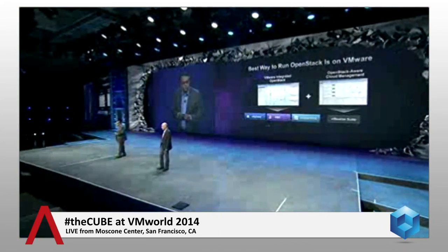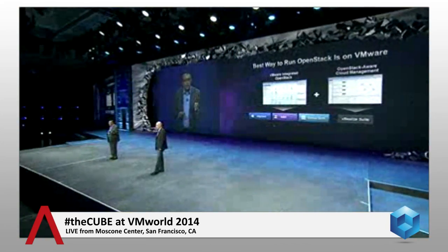Let me repeat. The best way to run OpenStack is on top of VMware because you've got an integrated OpenStack offering that's built right into vCenter. You can activate it with virtual appliances. And once you've done that, it takes advantage of the best hypervisor, the most trusted hypervisor on the planet. It takes advantage of the most innovative networking stack in the industry. It takes advantage of the hundreds of storage arrays that are supported by vSphere, including Virtual SAN, and of course, including Virtual Volumes.